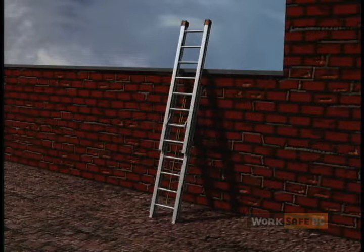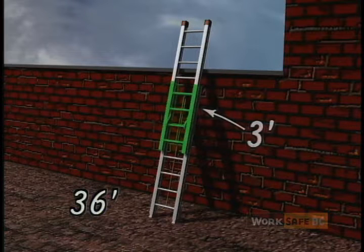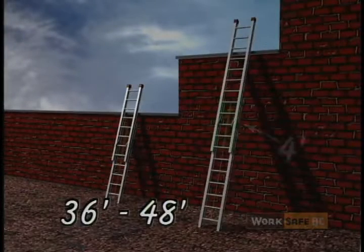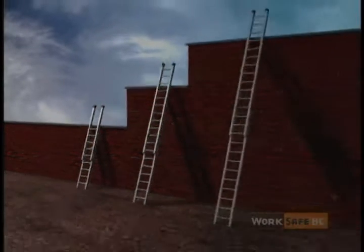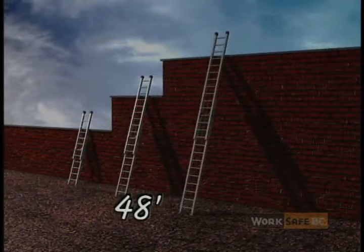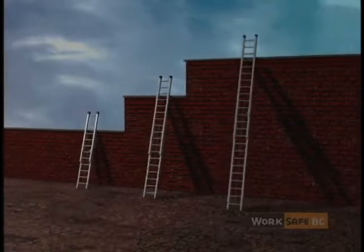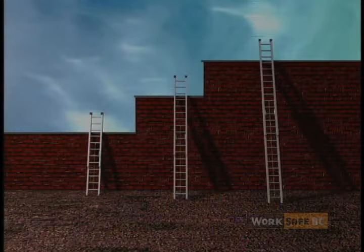Your extension ladder has to have the right amount of overlap. An extension ladder up to 36 feet needs a 3-foot overlap. A 36 to 48 foot extension ladder needs an overlap of 4 feet. An extension ladder over 48 feet needs a 5 foot overlap. An extension ladder is intended primarily as a means of access, not as a work platform.